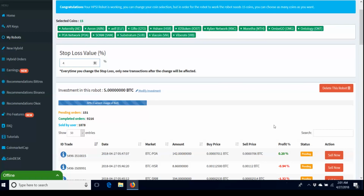But the trades are such a small percentage. The way they set this up is that it does a lot of small trades, so it doesn't have to bet on one trade working out. You could see here the amount of coins they bought for POA. They have 142 at 0.0007 BTC, which is maybe $100. I'd have to figure that out, but it's not a lot compared to where you only have one coin and it's your whole portfolio.